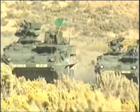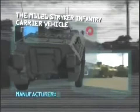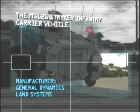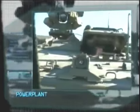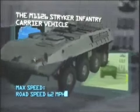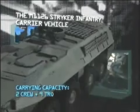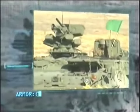Coming up next in our top 10 infantry fighting vehicles, the latest recruit into the U.S. Army. The M1126 Striker Infantry Carrier Vehicle. Manufacturer, General Dynamics Land Systems. Power plant, 1 Caterpillar 350 horsepower diesel engine. Maximum speed, 62 miles per hour. Carrying capacity, 2 crew and 9 troops. Armor, classified.